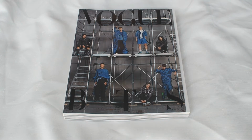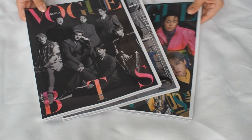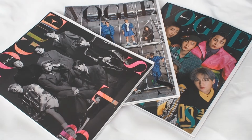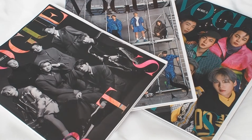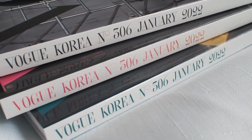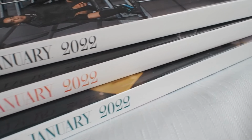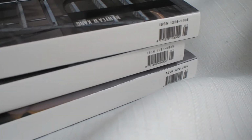So yeah, that is VOGUE Korea, and here are the other 2 covers. This is issue number 306, which, if you add 1 in front, is their debut date. And I counted a total of 104 pages of BTS content in this edition. Here are the serial numbers for the different covers.